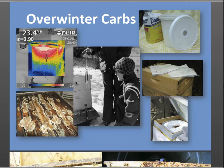If you're feeding carbohydrates, of course, honey is the best one to feed if you can. If you're not, I like fondant only because it's easy for me to feed and the labor involved is almost zero, but dry sugar on the inner cover works.